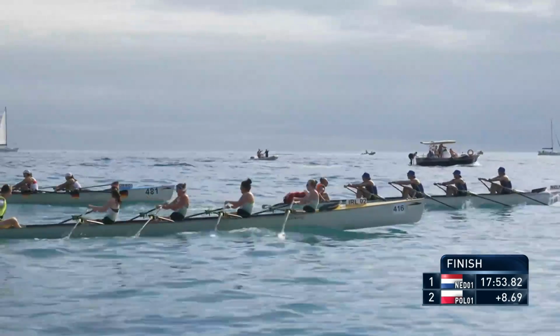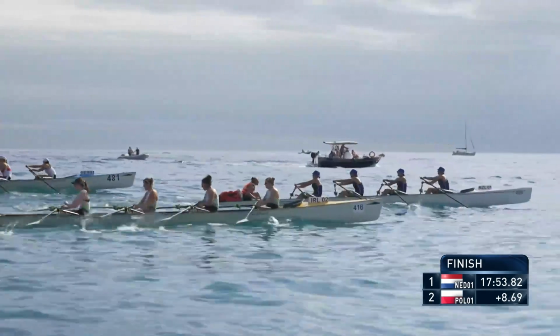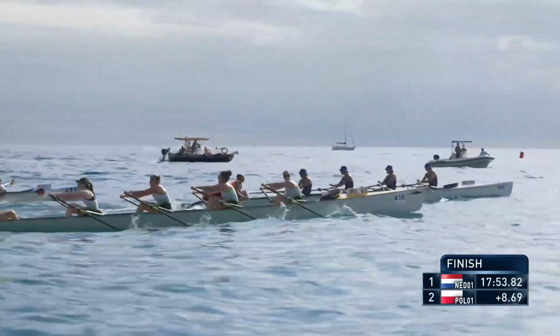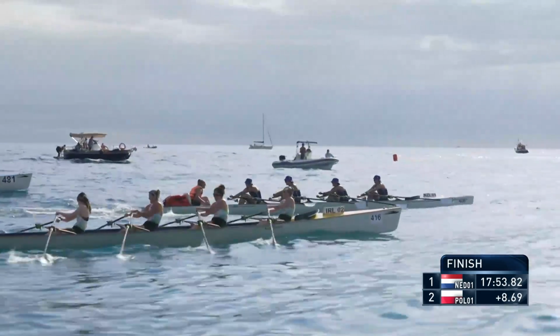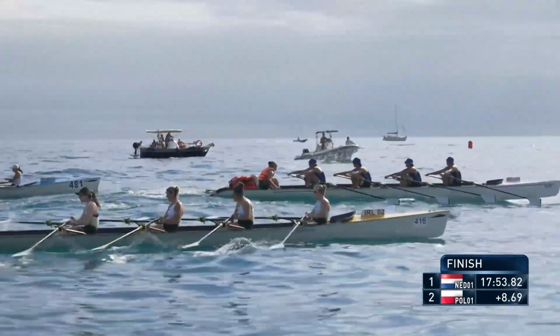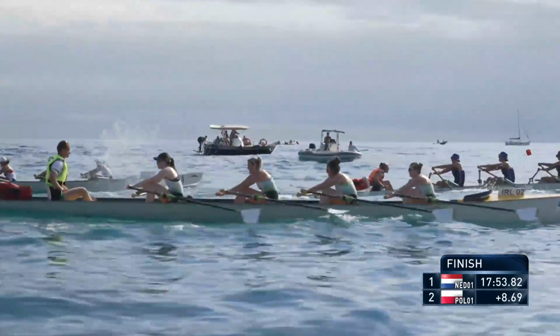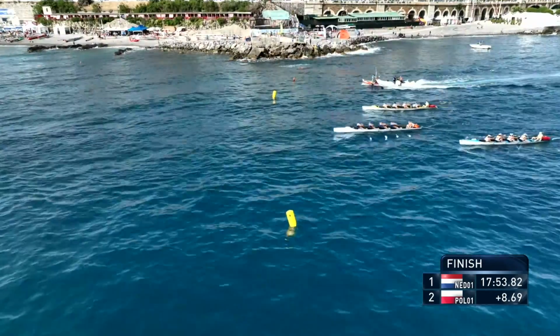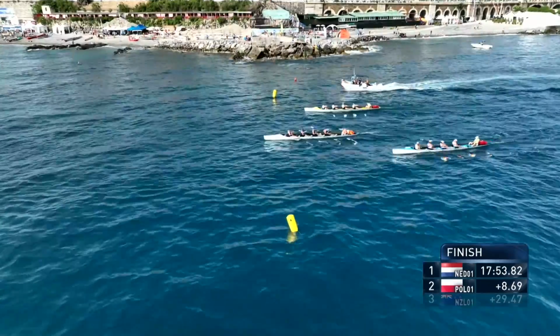Poland 01 coming in second position. They are going to be delighted, but look at this race that is happening for third position. We have Germany, we have New Zealand, we have Ireland 02. What a sprint from Ireland. They've moved within touching distance of New Zealand. Can New Zealand hold them off? It looks like they will, but what a challenge.